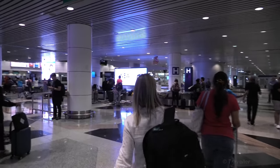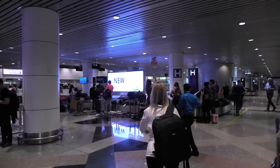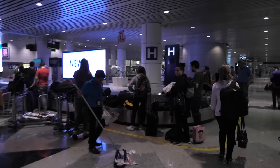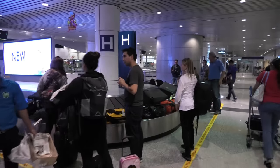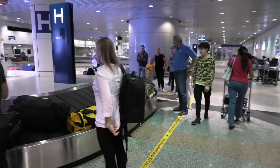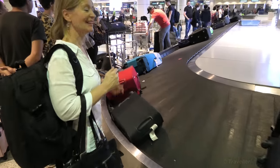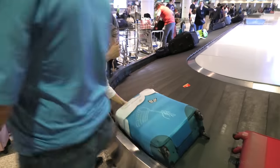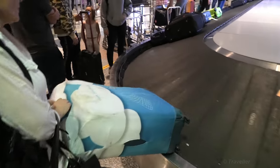Ah, there's one of them. Yeah, lovely. That's great. Hopefully all of them will make it here. There's our first piece of baggage. Our unique luggage covers. A little bit dirty as usual.